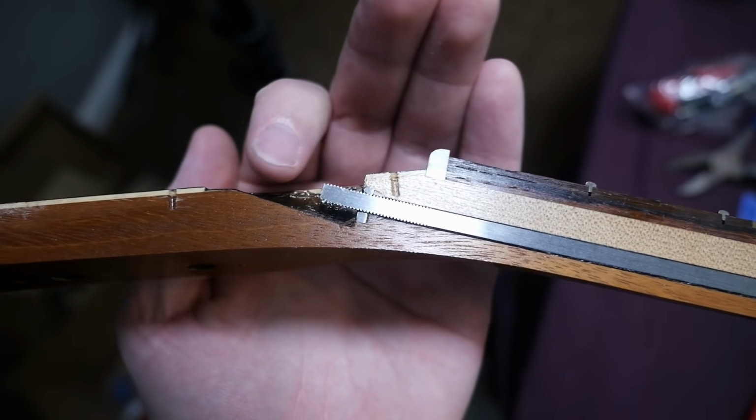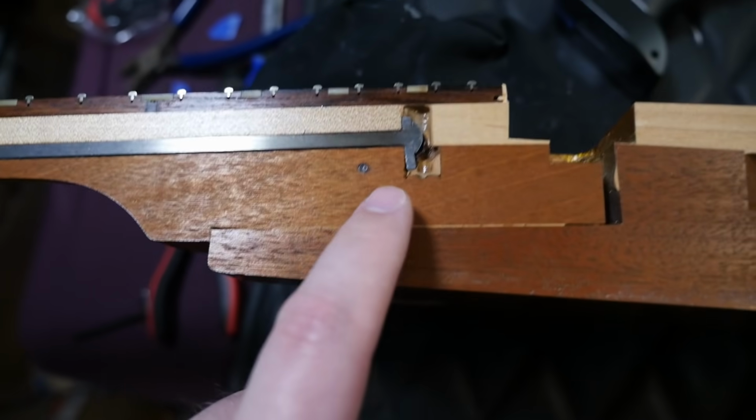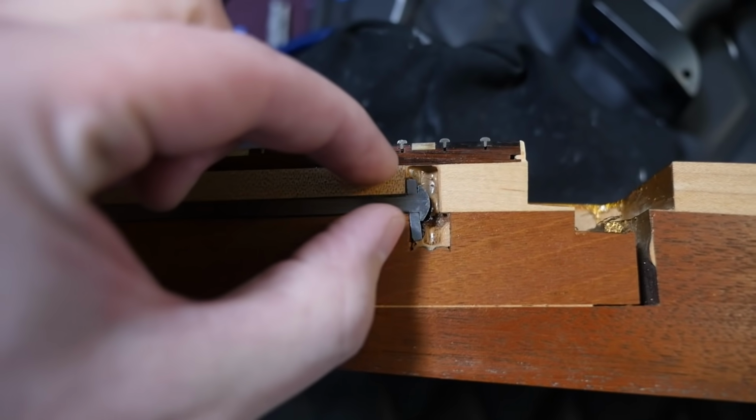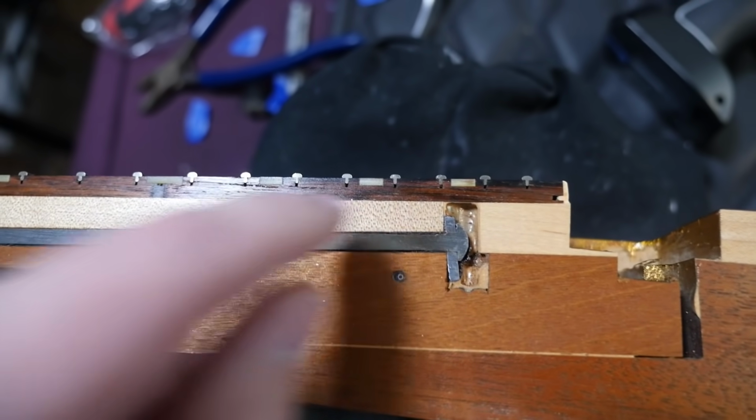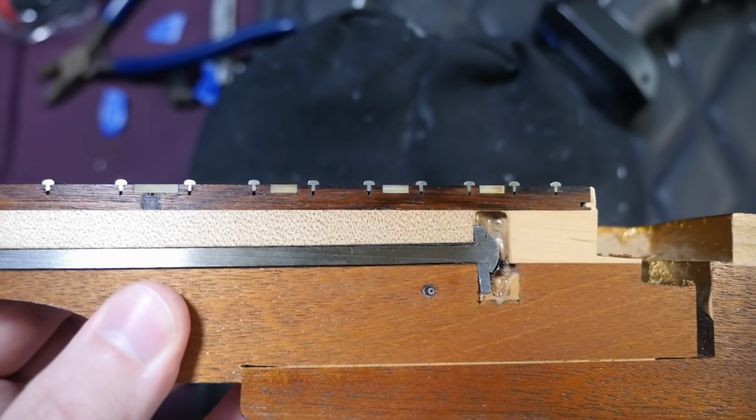And when you start to see a lot of threads up here, what's normally happening is this wood right here is getting compressed, and then this is no longer sitting where it's supposed to be, so your truss rod's not working 100% properly.